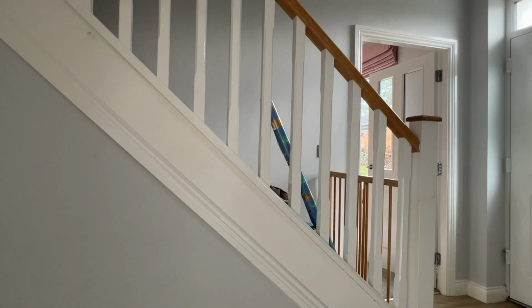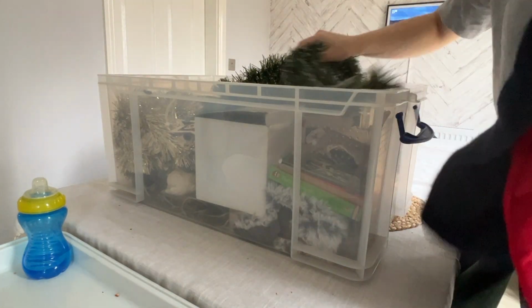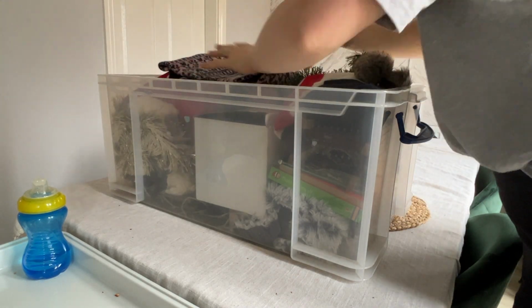So yeah, it was nice to have somewhere to put the stockings, but I do want to make some personalised ones, and I really do. I'm tempted to do it next year, but then if we have a second baby, I'm going to have to try and find the materials again, and that's difficult. So I don't know. We'll think on that one.